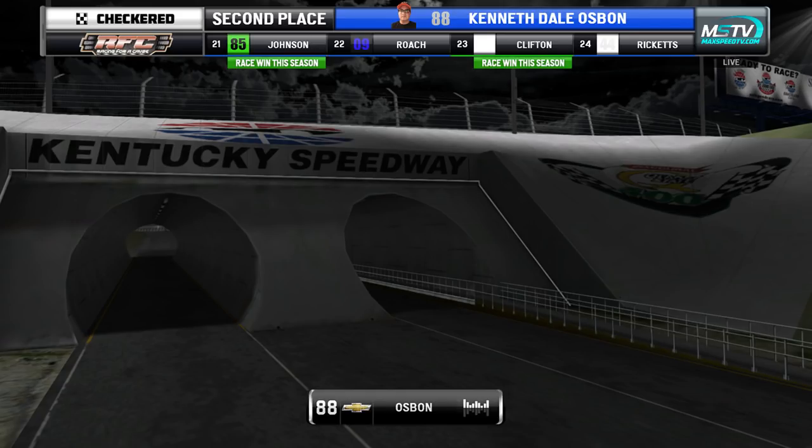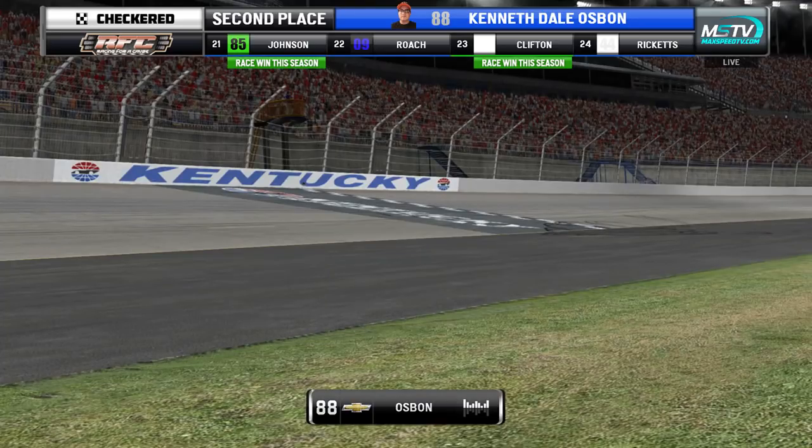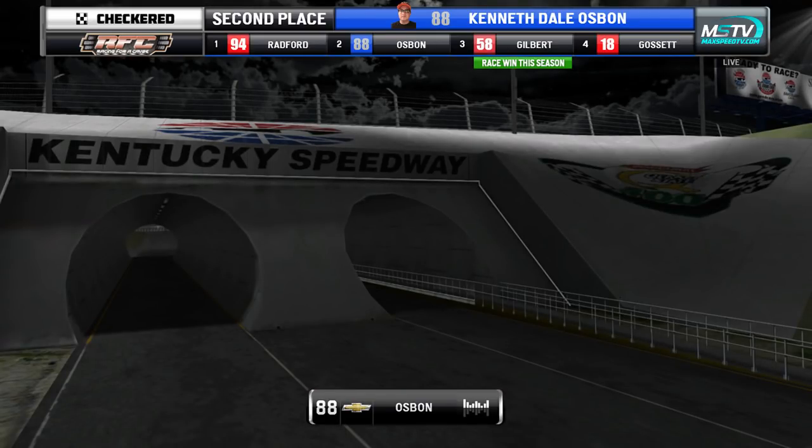Well, here you are finishing second. You had a good car all race long, even out front for 10 laps in this event. So, you know, I wouldn't sell yourself too short. You did manage to finish quite well with a good car underneath you. When are you going to pick up your first win?